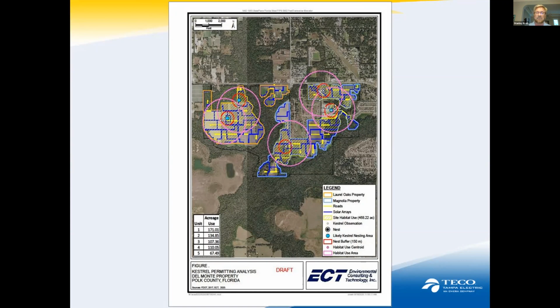as well as you can see the creek system going through there as well. That's English Creek and the upper branch of the Alafia River. All that has to be protected as well as significant wildlife habitat. So there's a lot of constraints on developing these sites.